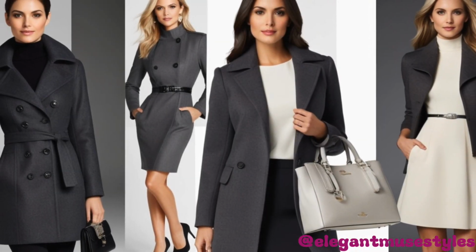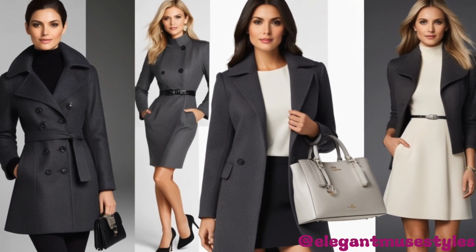Pair a charcoal gray coat with lighter colors like white or cream to soften the look. For an easy and polished outfit, a charcoal gray dress with silver accessories is always a winner.